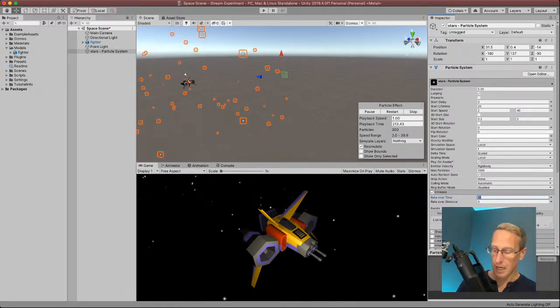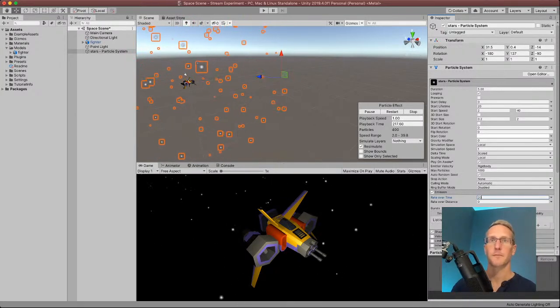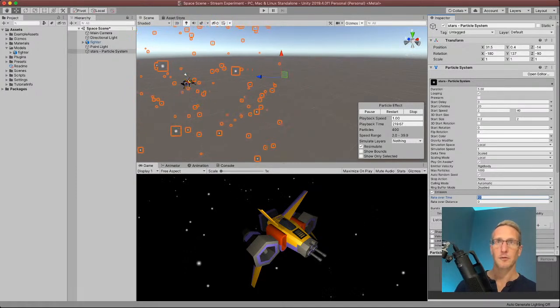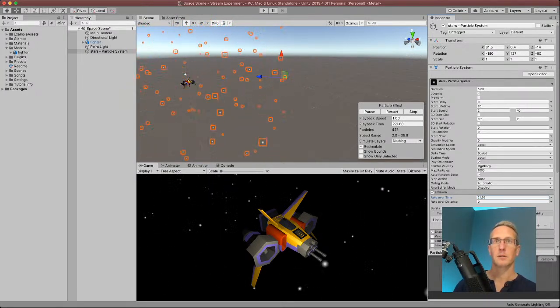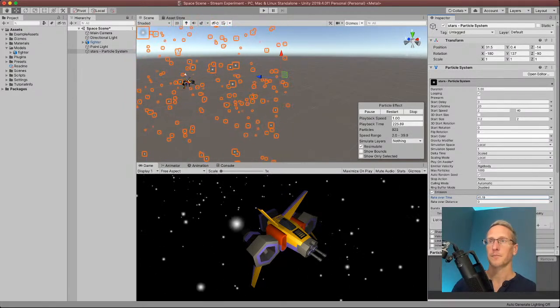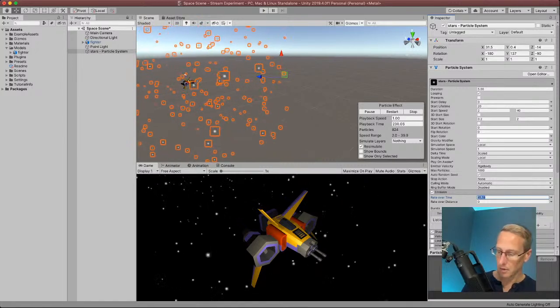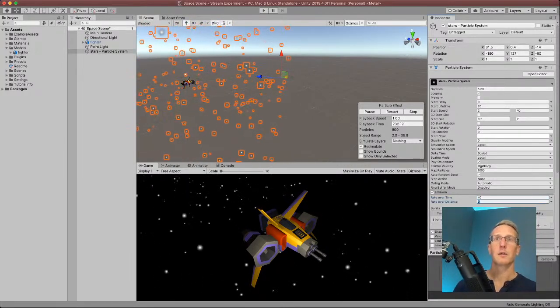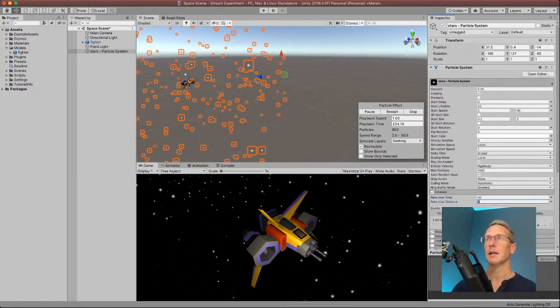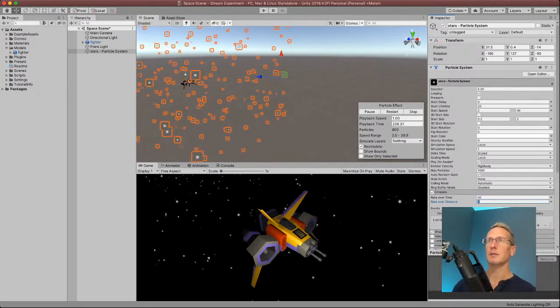And then currently it's emitting a default of 10 of these particles every second. So I'm going to bump that up to maybe 20 particles a second. Maybe even go further than that. Let's just ramp this thing up even further. Yeah, I'm kind of digging that. That works. Let's just make it a round number. Let's go 40. Cool. I'm digging that. All right. Let's see. What else?